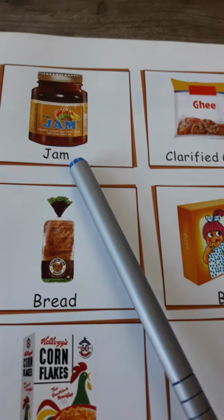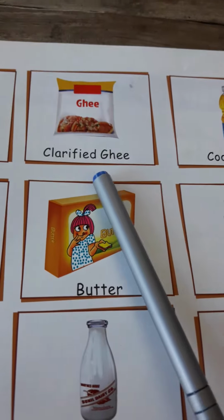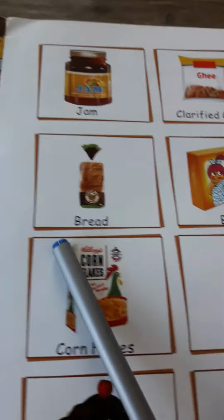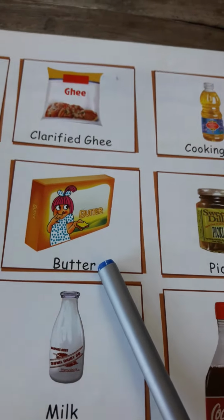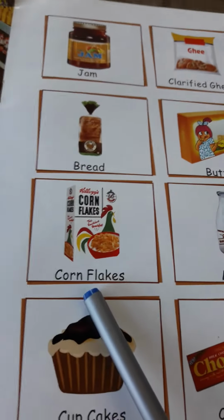Jam. This is basically fruit jam. Clarified ghee. Cooking oil. Bread. This one is bread. Butter. Pickles.